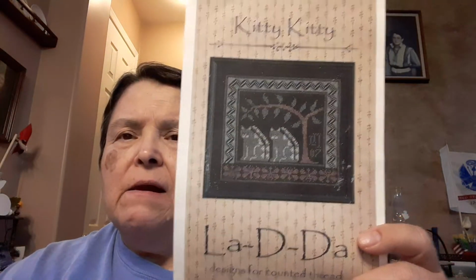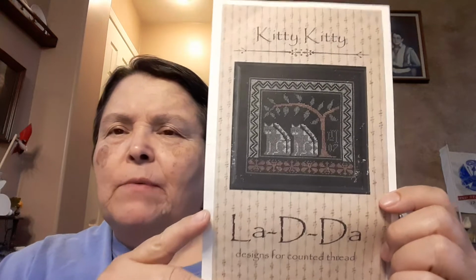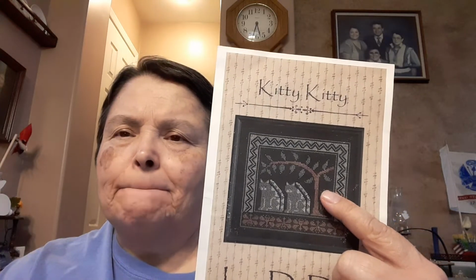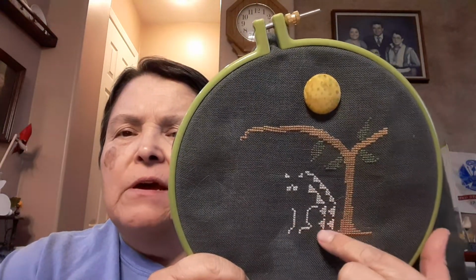Excuse me, I'm making a mess over here. Okay, so Kitty Kitty is my number 9 by La Di Da. And this over here kind of stuck to this. I think I had it in a nylon bag or something, and this stuck to the nylon. So this is done on a black fabric, and I didn't do it on black. This is a dark green color, and when I first started it, I stitched this tree branch, and I think I started on the kitties. Sorry, it's cat hair, appropriately enough.